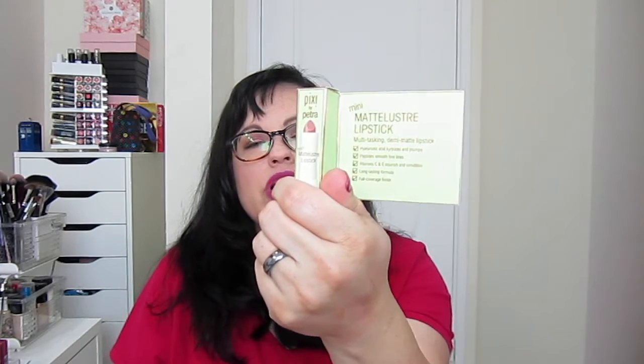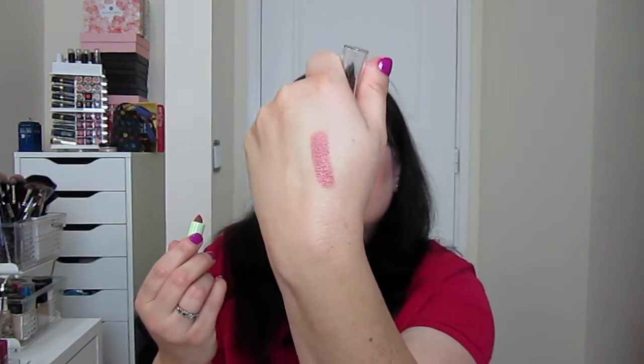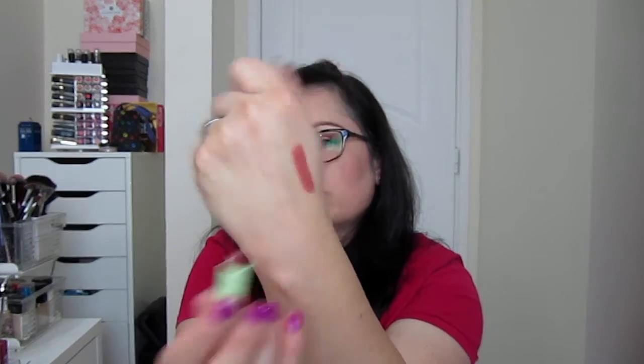That is nice. And then we have this Little Pixie by Petra Mini Matte Luster Lipstick. It has a $2 off coupon on the back, and it is the color Rose Natural. Wipe some of this stuff off here. Okay, so there's the little baby. So cute. There's the color. That's a really pretty color.